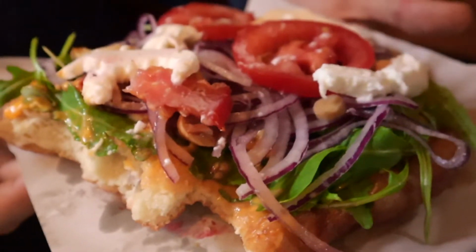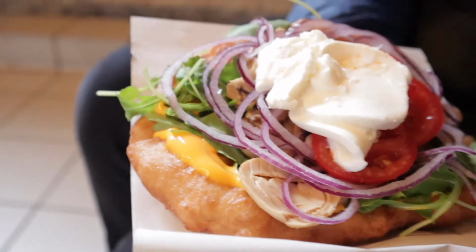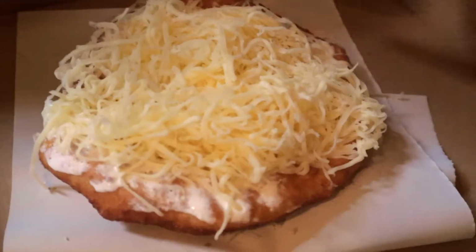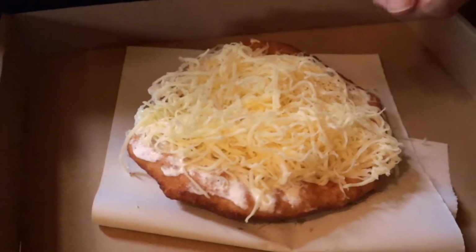There's rucola, onion, tomato, feta cheese. I think this is cheese sauce. Yeah, kind of. Mushrooms. It seems very good. It smells very good. And here is the classical one. It has sour cream and cheese. It's much simpler and much cheaper. I think this is basically the most classical. Yeah. It feels like their version of pizza though.